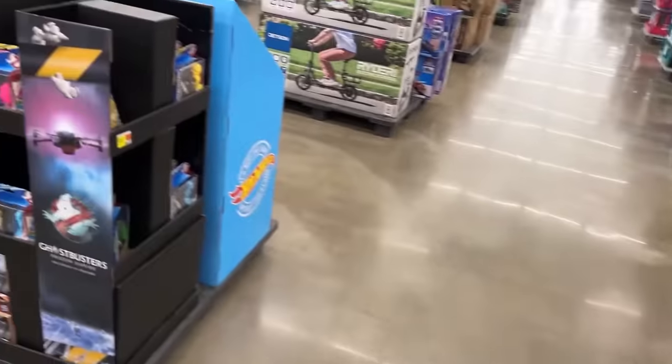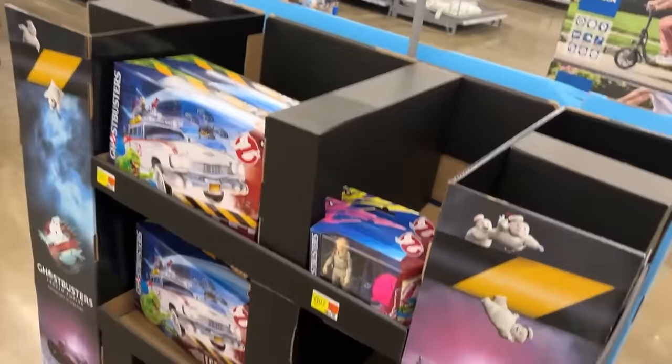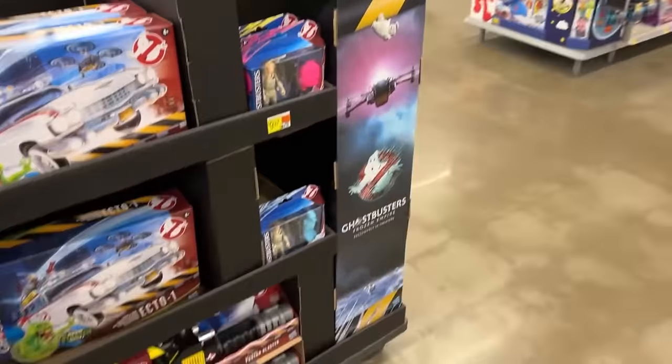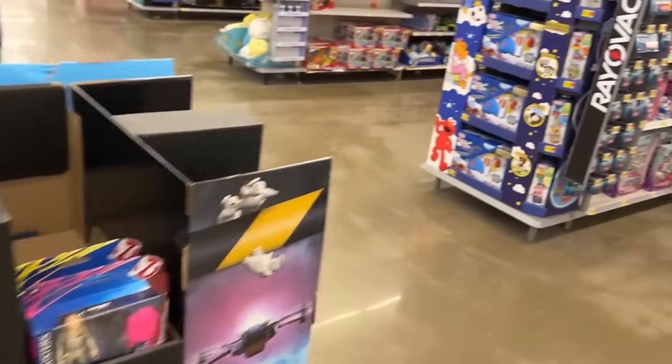We're going to go check the collector section. Anything back there, I will show it to you. They got a Slimer. Have they not got a Slimer? Huh, no Slimer. You can tell what the most popular thing here is. But anyways, we're going back to collectors now. Anything there, you'll see it. If not, see you at the next.